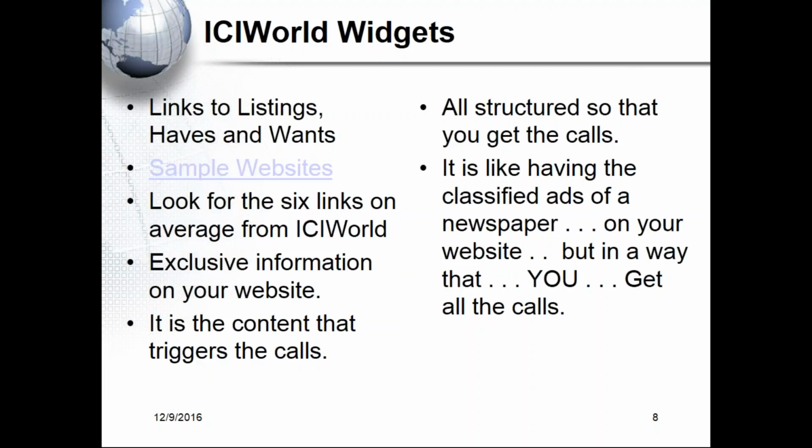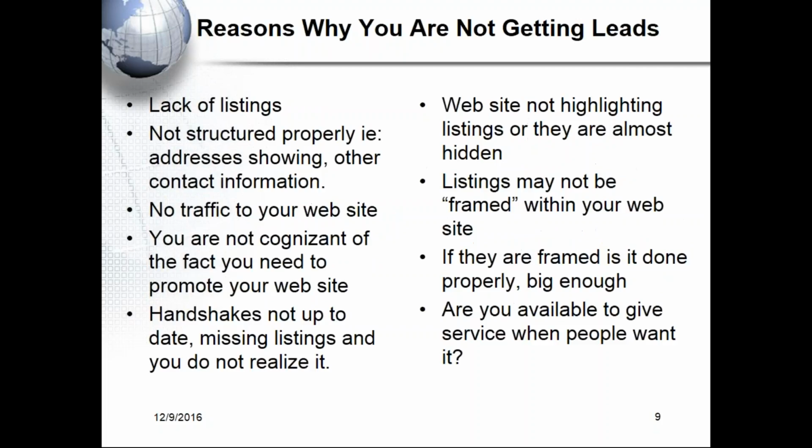If you're a member, your listings do not show on the default setting on ICIWorld on our apps. People have to search back longer, and a lot of people don't do that. So that's how things are working in today's day and age. Reasons why you're not getting listings, there they are. You can read this stuff later on here.